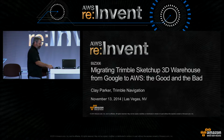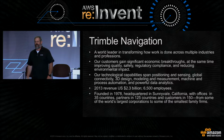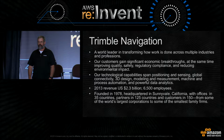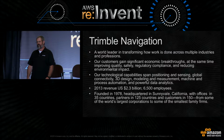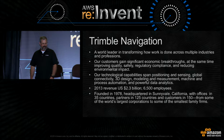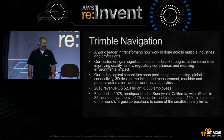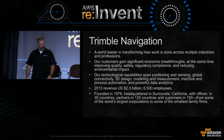Let me talk a little bit about Trimble Navigation. Trimble Navigation is a world leader in GPS-type technologies. We started out in 1978 in California, literally building survey GPS devices. The transition is we're pretty much in every vertical that you can think about today. We're in agriculture, construction, just about everything you can imagine.